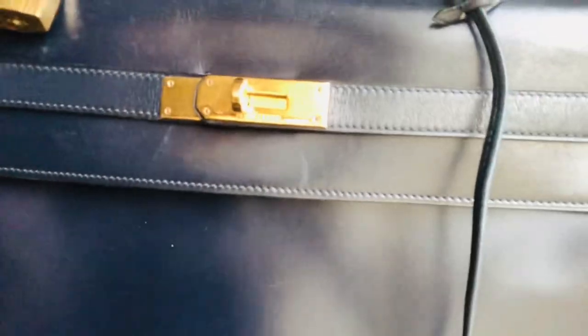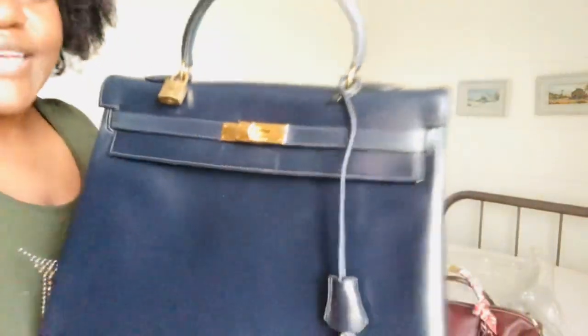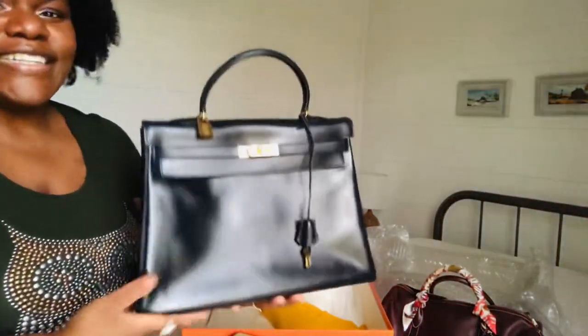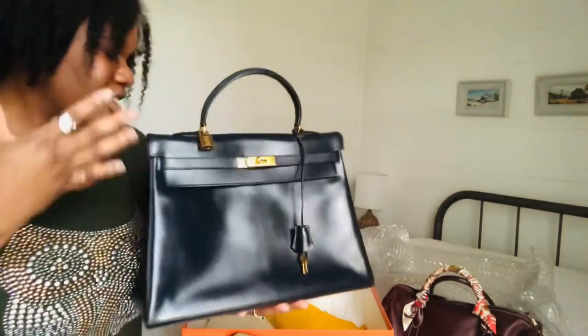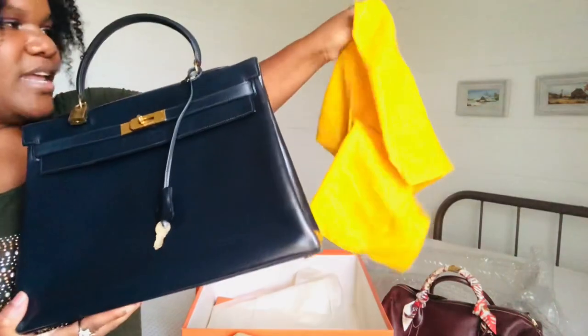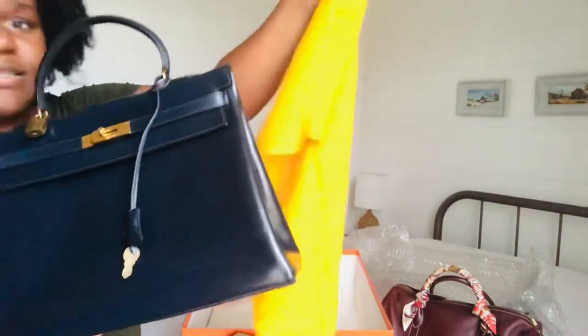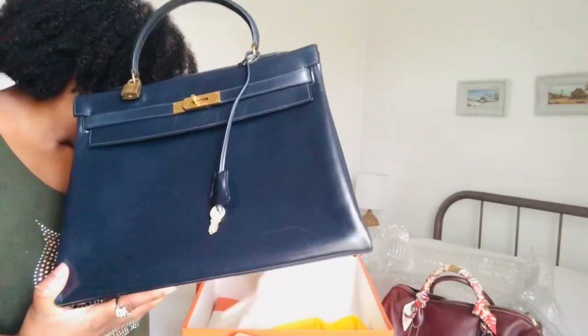And this is the lock. Oh, and that's the turn lock with the singlies, girl, I don't know. But I just love this bag. And it's a 35 centimeter, and it is a Kelly. And it comes with its keys, clochette, the original box, original dust bag. And I guess this is what, I don't know what the hell this is, but it came in there. Let me see the tissue, what else they have in here.